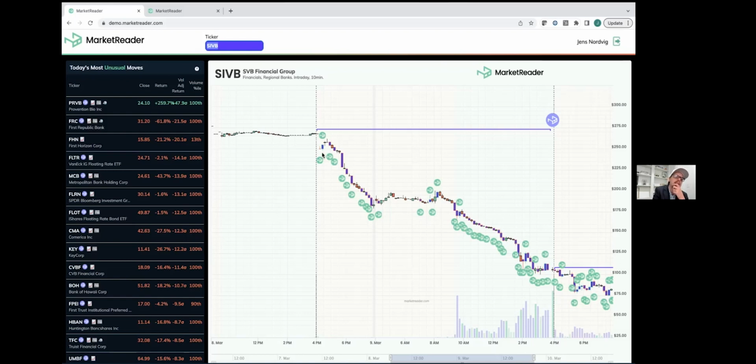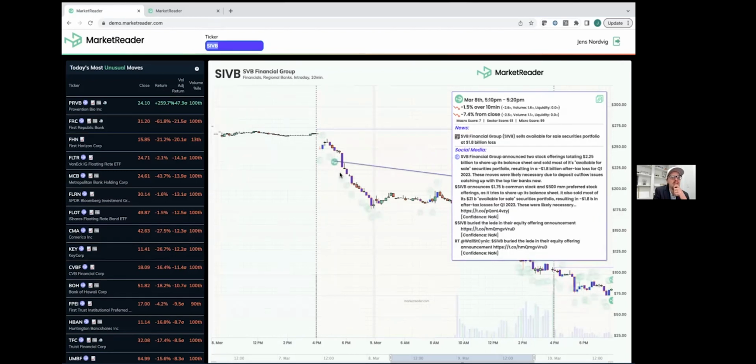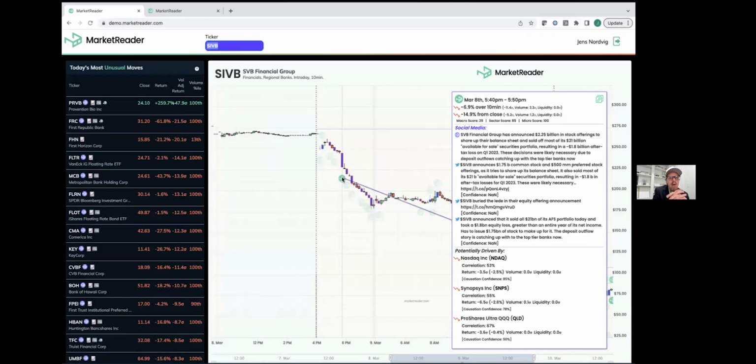It started right after the close on Wednesday. The system detected there was something unusual going on with Silicon Valley Bank. The stock was moving much more than is normal in the after hours, and it detected that the move had something to do with an unexpected equity offering. The move proceeded in the after hours on Wednesday. Here is the status at 5:40 p.m.